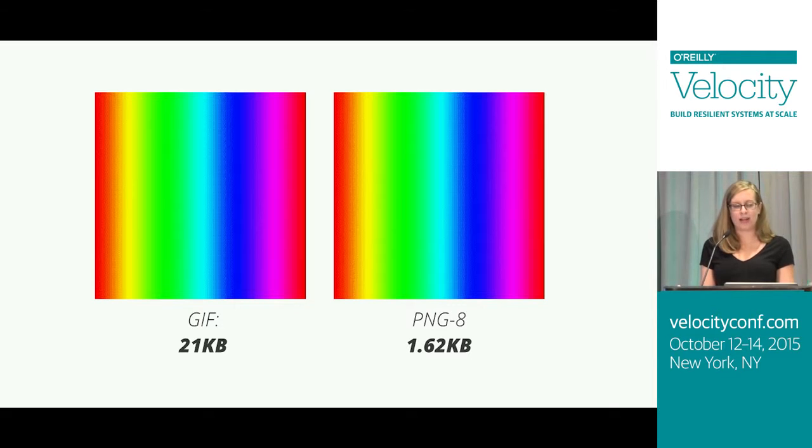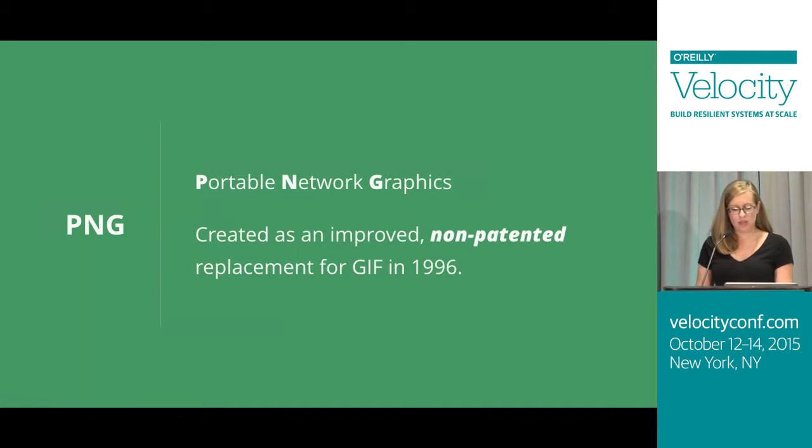That patent expired in like 2003 or 2004. But then PNG8s came out. And check out that difference in file size. Same rotated image, but PNG8s handle it a lot better. GIFs were 21 kilobytes in this case, and a PNG8 is only 1.62 kilobytes. Bananas. So portable network graphics were released as a non-patented replacement for GIFs.